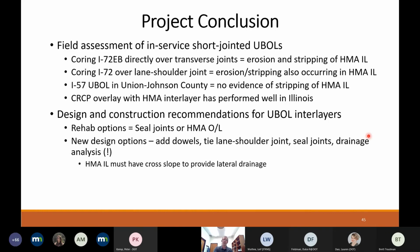And in the future, it's possible that if we redid this, we may try a few different strategies. Obviously, the interlayer with the geotextile seems to be doing well. So if that can be used and there are no cross slope issues and no reflective cracking issues, then the geotextile interlayer seems like a good choice. But at other times, if we're going to do unbonded overlays with short slabs, we're going to have to use asphalt just because of its ease of use and the elevation restrictions that we need to correct.